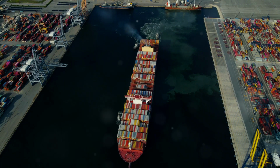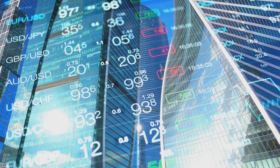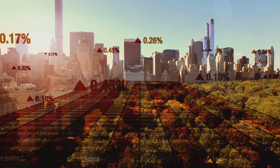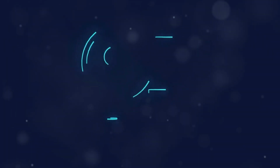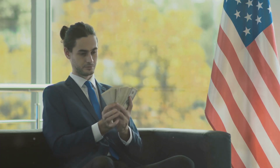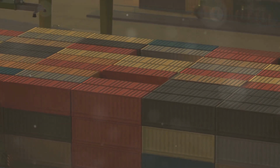Section 8. The strong dollar. A blessing and a curse for trade. Ah, the American dollar, the world's reserve currency. It's the envy of nations, the backbone of the global economy, and a total pain in the ass when it comes to trade. See, a strong dollar might sound like a good thing, and in many ways it is. It gives us more buying power overseas, makes imports cheaper, and makes us feel all smug and powerful. But here's the catch. It also makes our exports more expensive for other countries to buy.